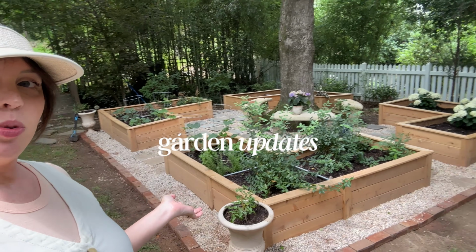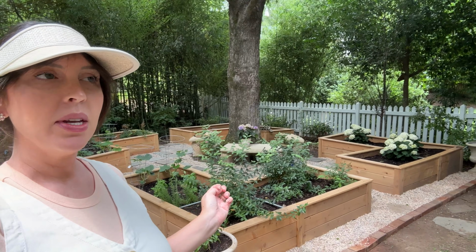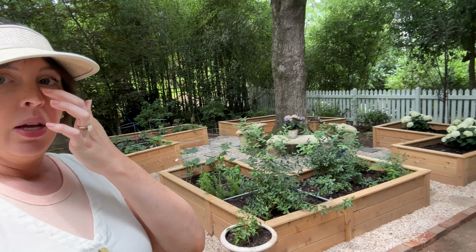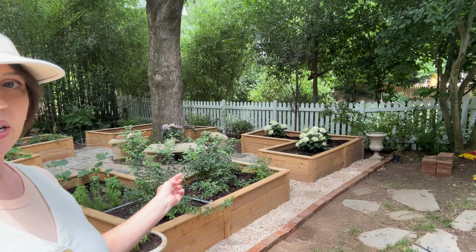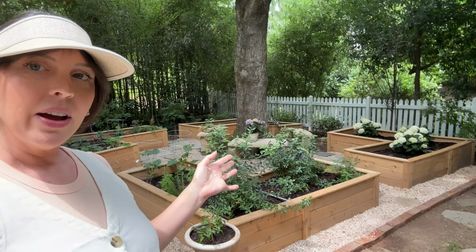Welcome to the little garden that we built a couple months ago, actually. And I think I filmed some behind the scenes of building it, but it is my favorite place to be. We just yesterday added a brick border. We found these bricks on Facebook Marketplace and I love how it's coming along.